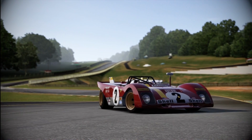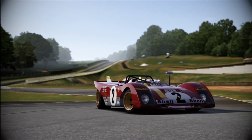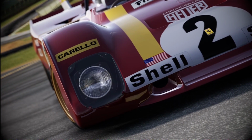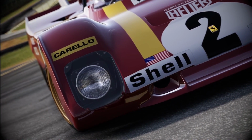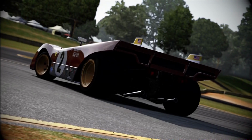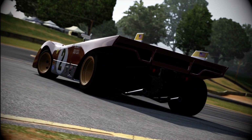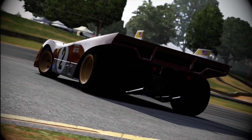Right, this is a car that you can race in a series. This is the Ferrari 312P, which is what it's called on Forza, but it's officially known as the 312PB. This was because they didn't want to get it confused with the 312P that was made before this, so they then named it the 312PB, which isn't confusing at all. Silly Ferrari, not making any sense.